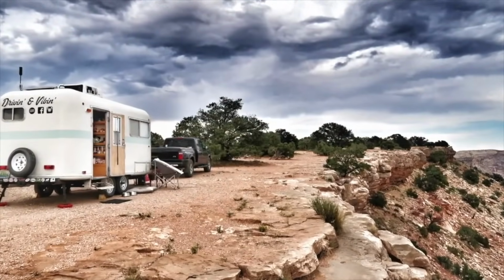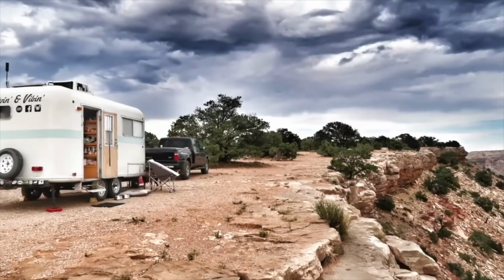And if you are ever going to Moab or leaving Moab and heading to the north, make sure you check it out. It will definitely be a great experience.